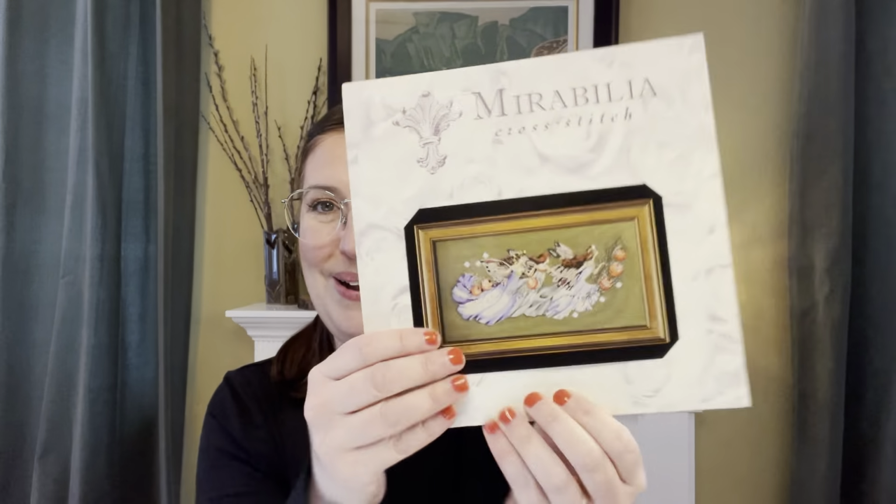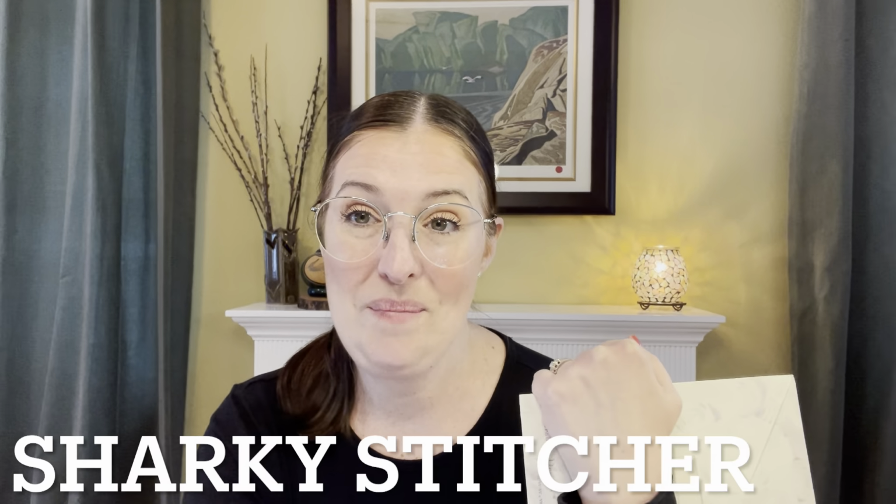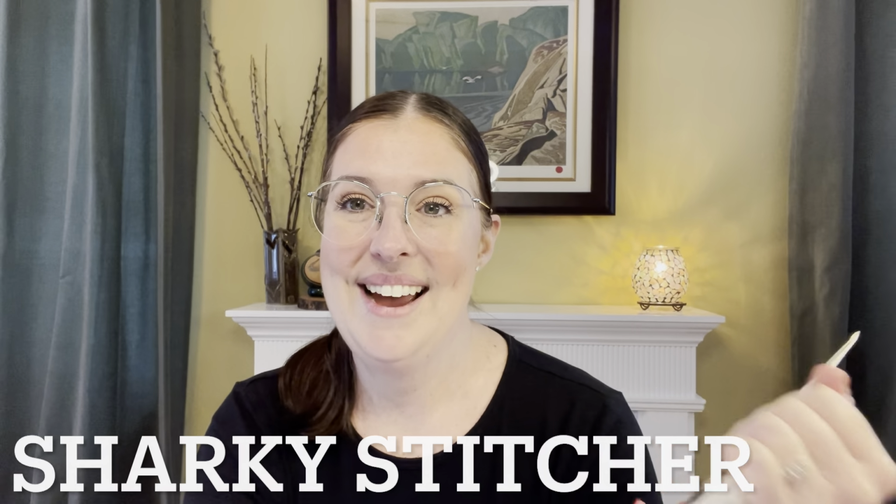I'm going to think about it. I want to spend a little more time thinking about what kind of fabric to use on this one. I was really inspired by Lori, the Sharky Stitcher on Flosstube. She stitches so many different types of designs, but a lot of them are mermaids, and she uses the most amazing fabric choices, maybe opalescent and multiple colors in her fabric.